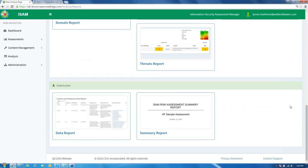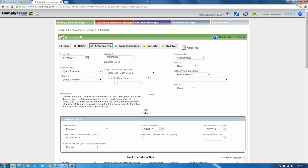So that's ISAM. I also want to mention that we have a solution called the Activity and Event Manager. And this is an enterprise-wide tool. This is not necessarily IS specific, but you can use it throughout your organization. And what it's doing is it's giving you a place where you can capture all of the things that you do and you deal with on a daily basis.